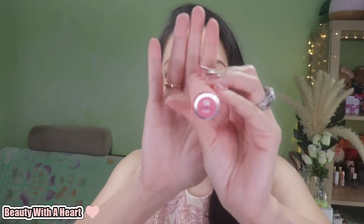Let me regress back to the formula part. These lipsticks are the moisturizing and creamy type. They tend to be on the softer side. So my number 8 Flush, because of the softness, started to slant at one side. Actually, at the end here, it's already cut.